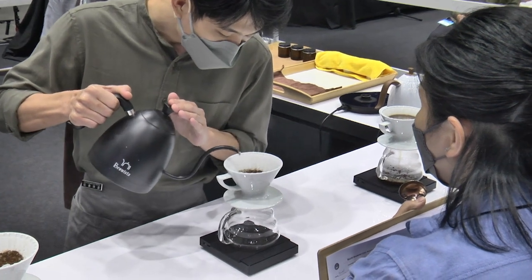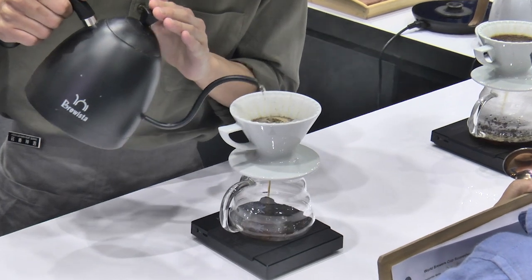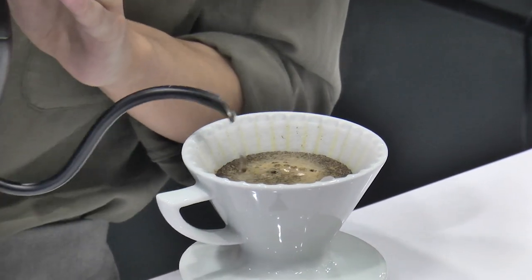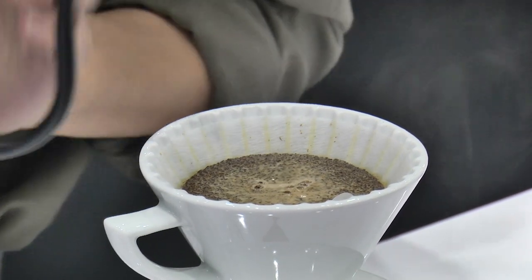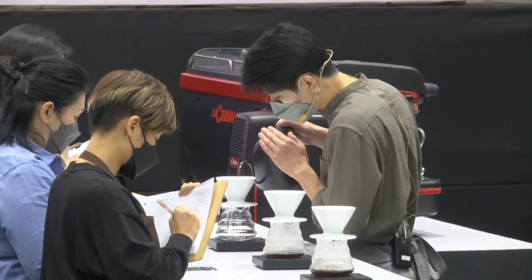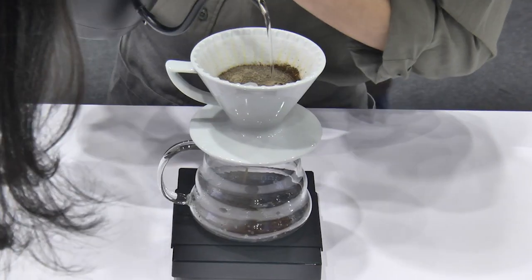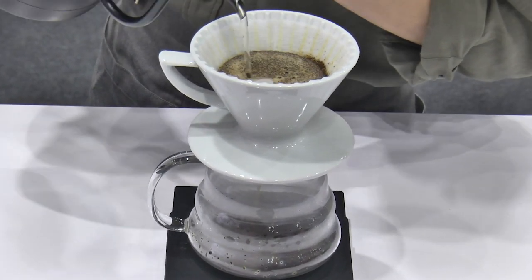My first pour was intentionally longer than usual to achieve a higher extraction rate with the help of the long ribs. Dear judges, you shall notice the wet coffee bed is accumulating to the wall of the dripper instead of clogging up in the middle. This promotes an even extraction to my coffee.